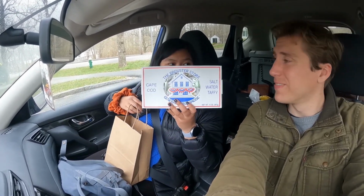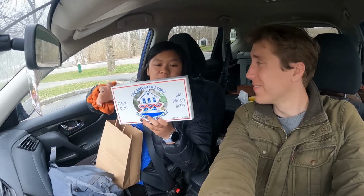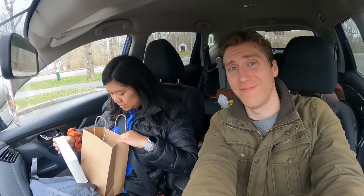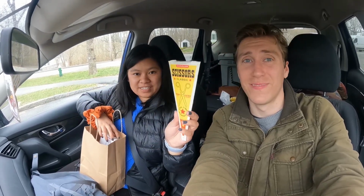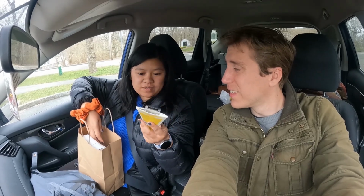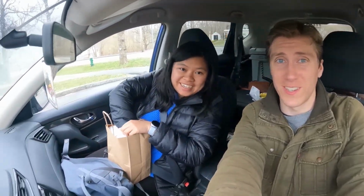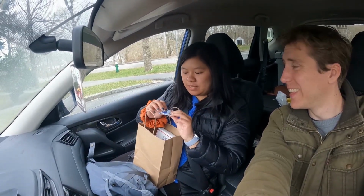Yeah. So we got the taffy for our friend Ron. He's the one that told us to go to this store. So we got some taffy. And then some classic scissors, heavy duty stainless steel scissors, because Pete broke my scissors, so he bought me. I was using them when they broke. There's a difference. Yeah. We got some stickers.